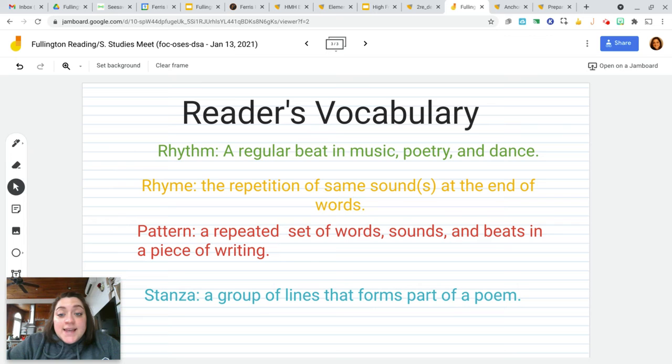Rhyme is the repetition of the same sounds at the end of words. It could be a sound or sounds, so it could be multiple things. For instance, if I were to rhyme cat, hat, bat, those are rhymes, but they have the repetition of the same sound at the end of the words. Pattern is a repeated set of words, sounds, and beats in a piece of writing. So if I say rat-a-tat-tat, rat-a-tat-tat, do you see how Miss Fullington is repeating the pattern? There is a beat and a sound and a set of words that are repeating themselves.